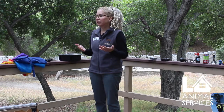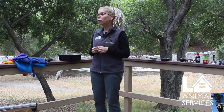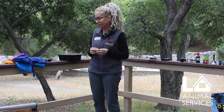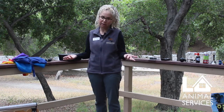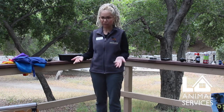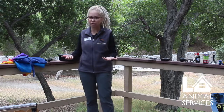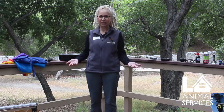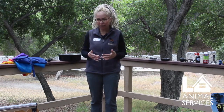How else can we train the problem coyote in our neighborhood? What we can do is employ humane hazing devices and maneuvers. Usually, if it's a canine like a coyote, he's curious, especially if we have another canine next to us. So he's going to be interested. He's going to look. He's going to listen. He may stop for a minute. He may look really bold. And in that moment, we have a training opportunity for that canine.